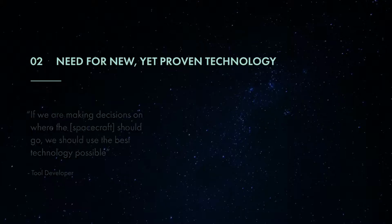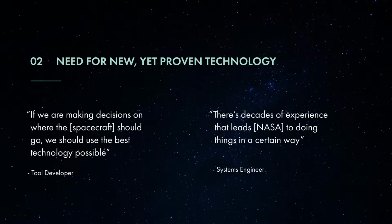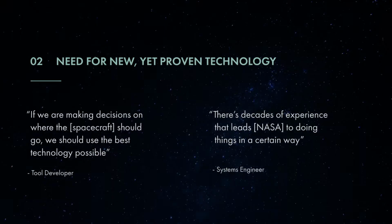Secondly, there's a need for new yet proven technology. Paradoxically, cutting-edge technology is desired in every space mission, yet they're so niche, so there are no proven track records elsewhere to refer to. As a tool developer mentioned, if we're making decisions on where the spacecraft should go, we should use the best technology possible. However, in order to minimize the chances of mission failure, scientists and engineers prefer to be conservative and use tools that have a proven history of success. As a system engineer put it, there's decades of experience that leads NASA to doing things a certain way.